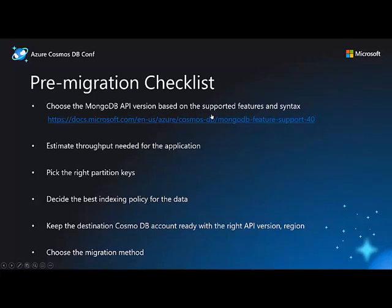You also need to decide the best indexing policy for the data. Some indexing policies are not supported in Cosmos DB, so read up, check what your existing indexing policies are, and decide what works best for you while moving to Cosmos DB. Now, the indexing policy can also impact your performance and the charges significantly. So picking the right indexing policy is also very important.